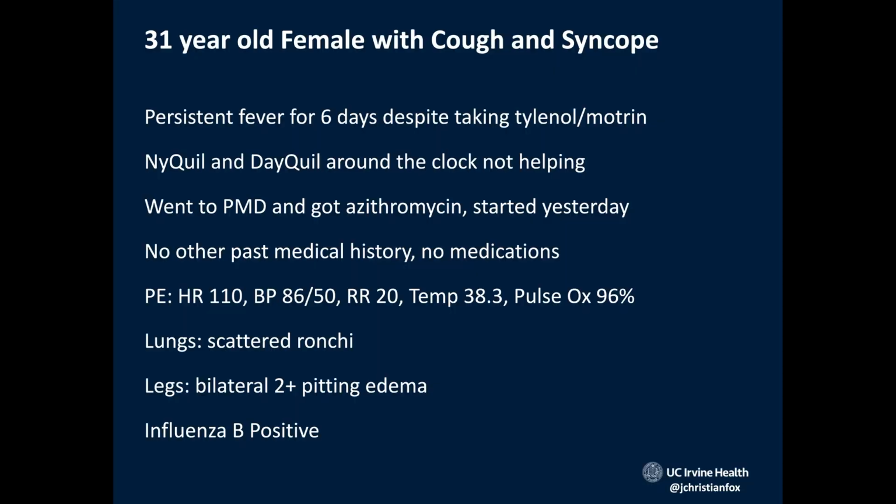Here's another person. This 31-year-old female has cough and syncope, and a persistent fever for 6 days. She's been taking Tylenol and Motrin around the clock, Dayquil, NyQuil. She feels terrible. She went to her primary care doctor, who gave her azithromycin, which she started yesterday. No other past medical history.